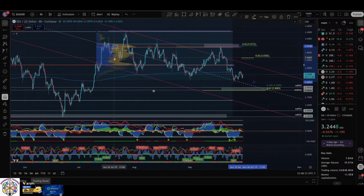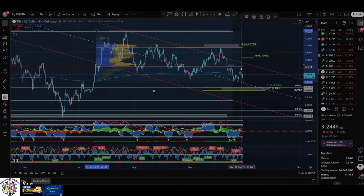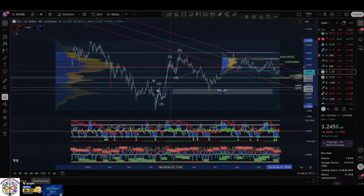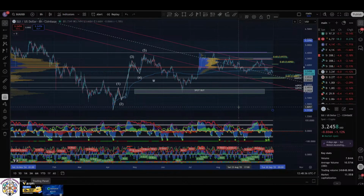I do not like where that is at, though. That golden pocket, actually, I don't like where it's at because we would be back inside of this range that goes back to July 10th. So almost a month and a half long range, 6, 7 week long range. We'd be back inside the value area, and then also we would be breaking above the macro range POC, the more macro range that goes all the way back to November of 2024.